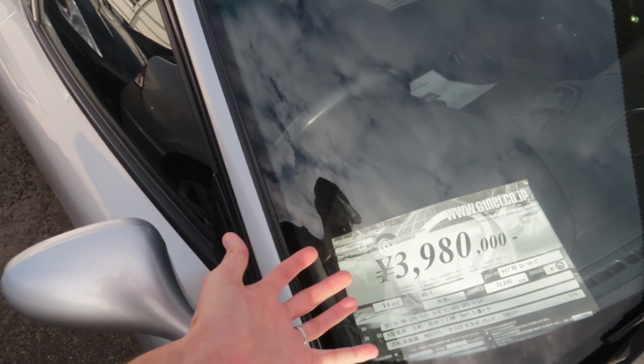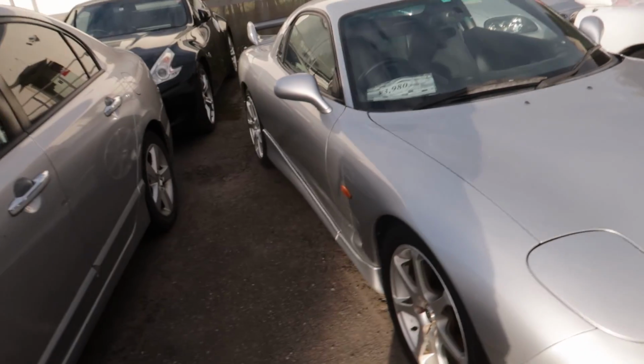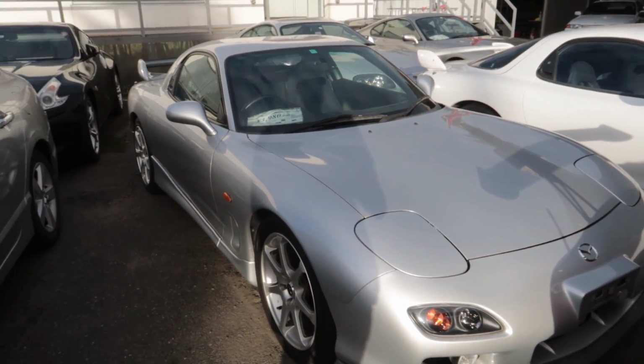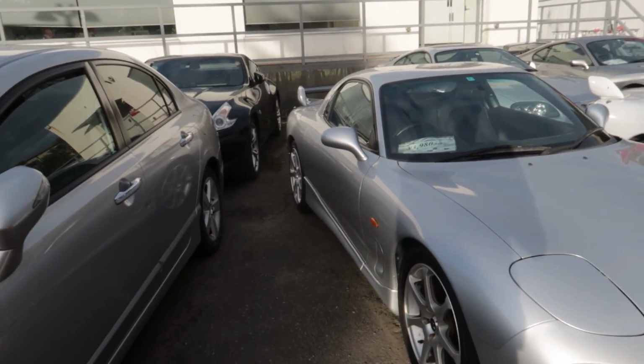RX-7 FD, they want like 38,000 USD, so like 39K, 38. Really clean. That's really clean. Pretty factory still, like no extra add-ons or anything like that body-wise too, so that's really nice.